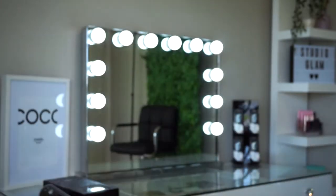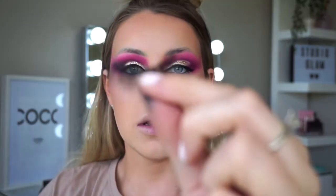So for lashes, I'm feeling dramatic, so I'm going to use the Morphe. Oh, I hate this without lashes, it looks stupid. I'm going to use the Model Rock Pick and Mix Silk number 3, and I'm just going to place them on top. Come on, open. So this is the lash.